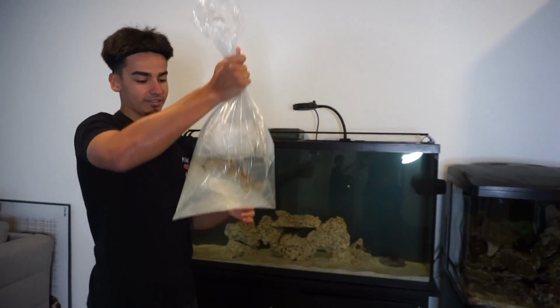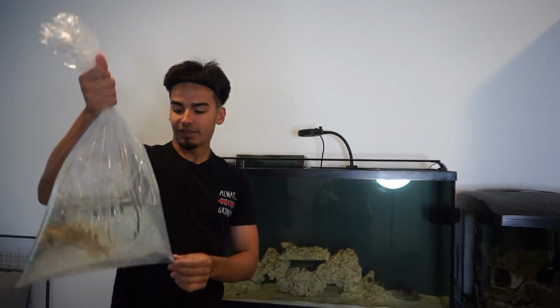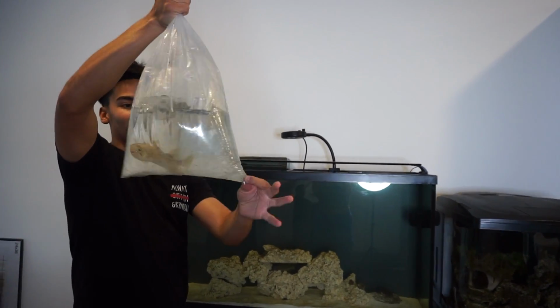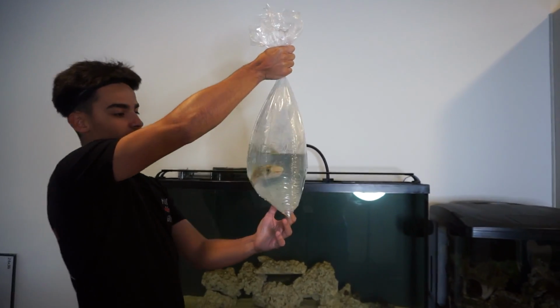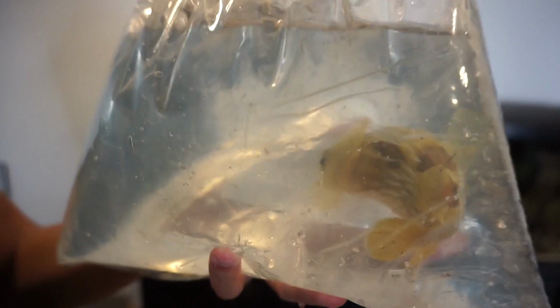So we are gonna temperature acclimate him. This guy is really freaking cool, actually. These guys are really sick. I've been wanting this fish for literally 4 years. He looks like he's about 5 inches big. I ordered him to be 3 to 4 inches, but he looks a lot bigger than that. Just hold on, let's get a quick good look at this guy. He looks so freaking cool.